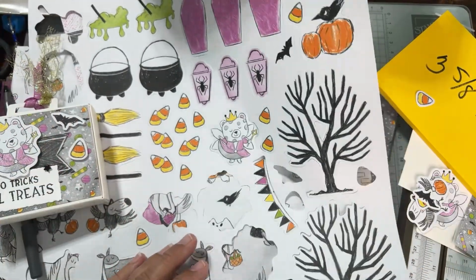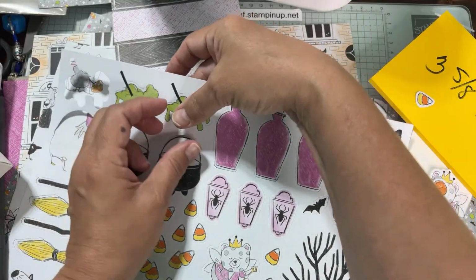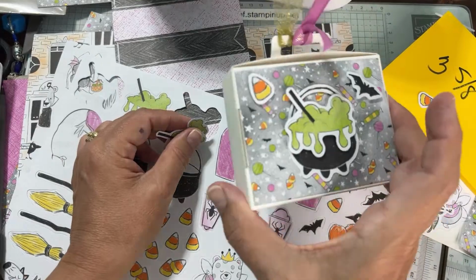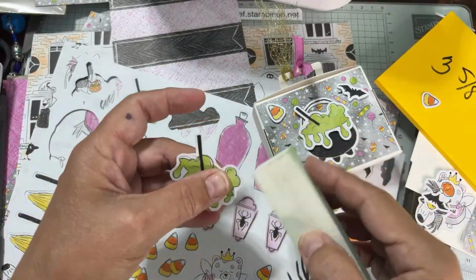We're going to use that little bat. And this is what I used on the back of the suitcase. One of these little cauldrons. See how that looks? And you see the Wink of Stella on there? How cute that is. Then I used some of the ribbon already.